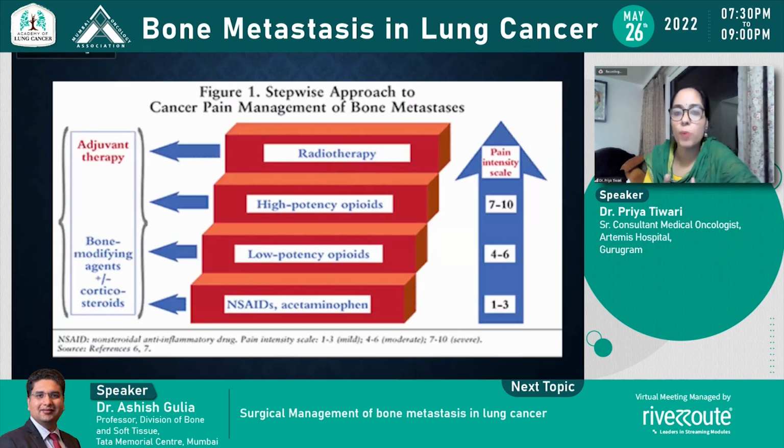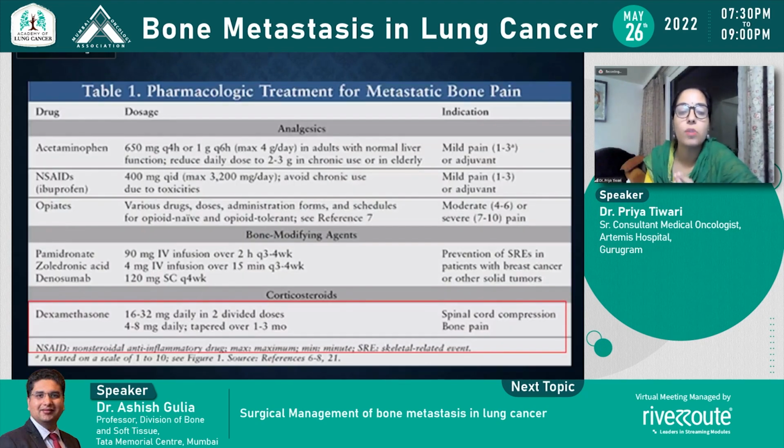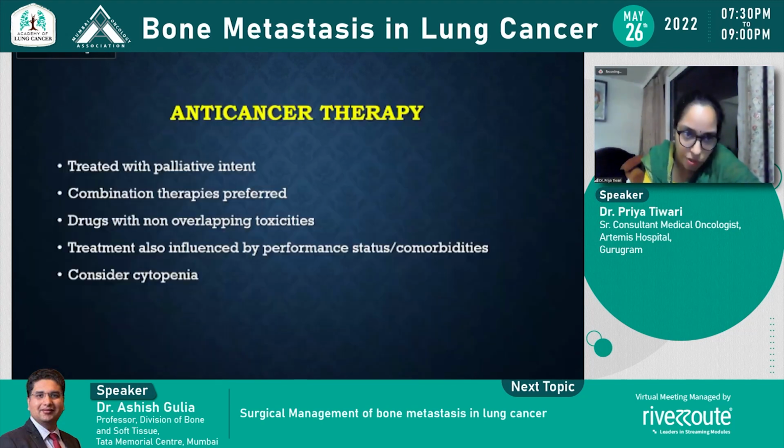So we follow the WHO pain ladder, where we start with the milder NSAID or acetaminophen-based painkillers, then we go to lower potency, then higher potency, and opioids, and we also take into consideration other modalities such as radiation therapy. A very useful adjunct to the treatment are steroids, because they decrease the edema or the inflammation associated with the metastatic disease, and they are very much needed and used in the management of bone pain, and more so if the patient has spinal cord compression.